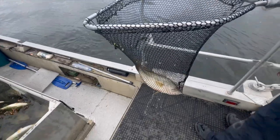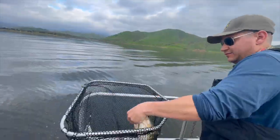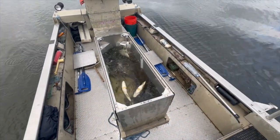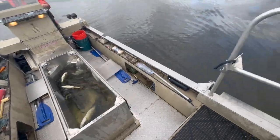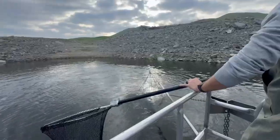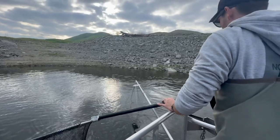Whoa! Big one. Size of a football. You can really learn about where the hot spots are in this lake by doing this, right? A little inside information here, right? It is inside information. It's like a little cheat code.